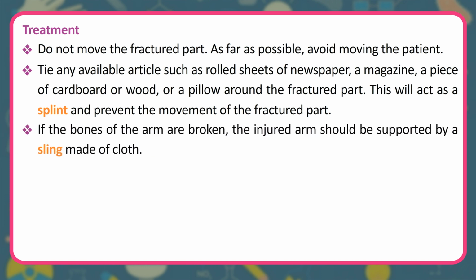If the bones of the arm are broken, the injured arm should be supported by a sling made of cloth. Take the patient to the doctor immediately.